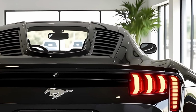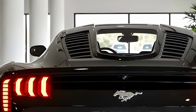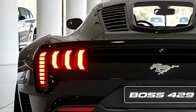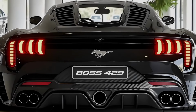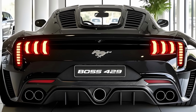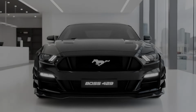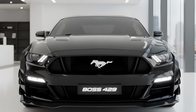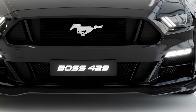The Boss 429 from the late 60s was a monster built for the track. And Ford has done something truly special with the 2026 version. They've captured that spirit of pure American horsepower and reimagined it with 21st century technology. When you first lay eyes on it, you instantly know this isn't your regular Mustang. It's wide, muscular, and downright intimidating.